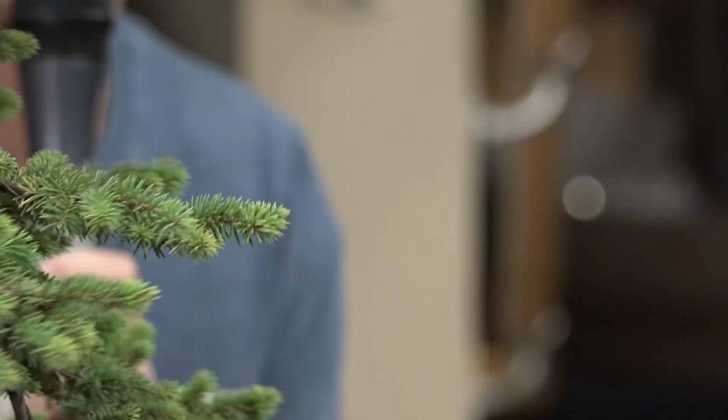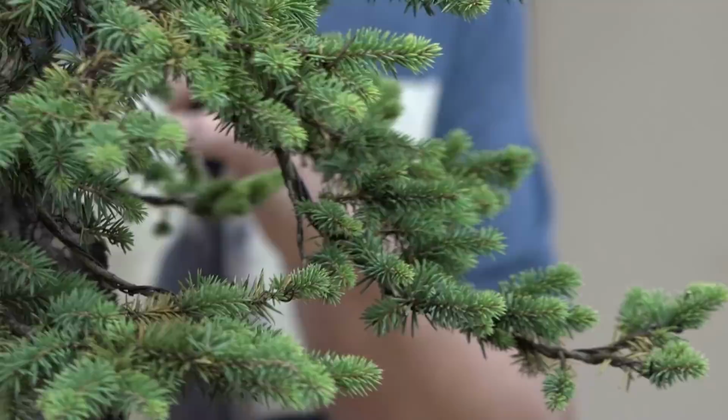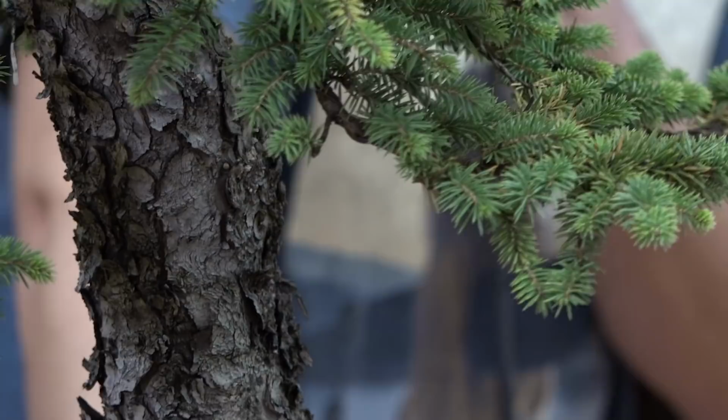And the lower branch, it is a really nice old drop branch, and that stands out the most to me with the deadwood. So I agree with wanting to view the tree from where. I'm still confused about where the front is exactly.